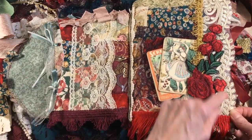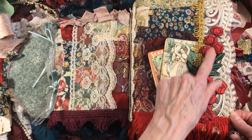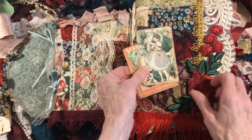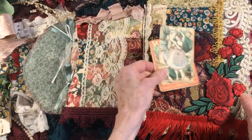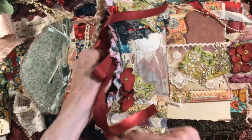So on this page there's some trim, wedding lace trim from Hobby Lobby. There's an applique of a rose, a couple more journaling cards, and as you can see there's some more of my collaged paper that was the base for each of the pages. And here is a pocket on the inside.